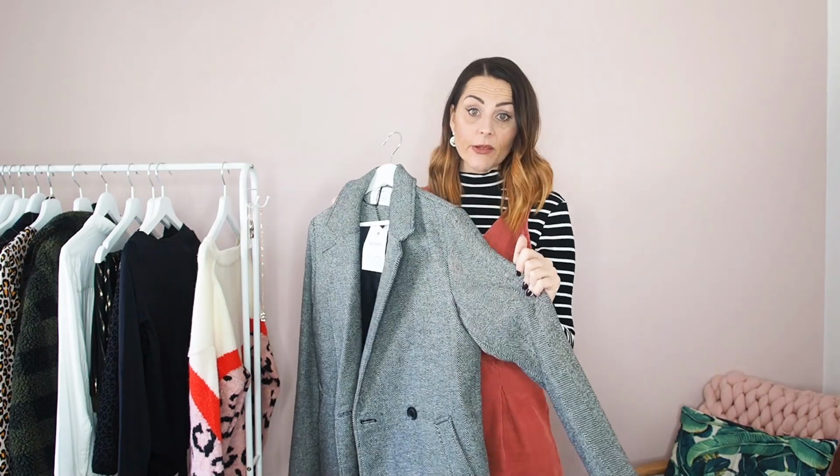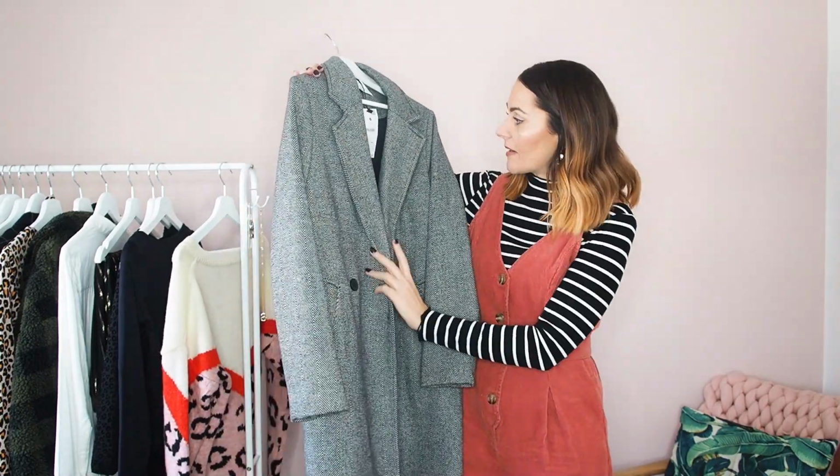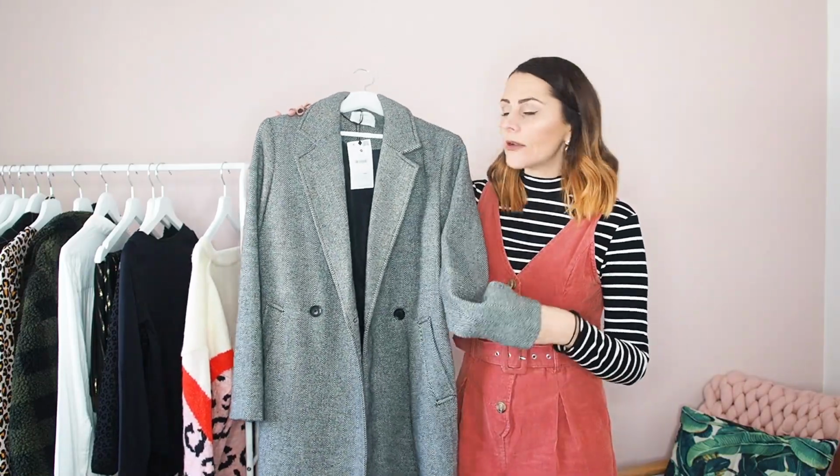I think a grey herringbone coat is just a classic coat that you'll be able to get out every winter. So I've actually put the other coat onto my charity shop pile. It's just going to go to the charity shop and get donated because I've now bought this one. So this was $29.99 in the sale.